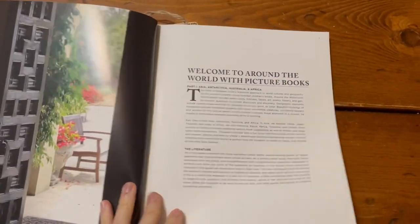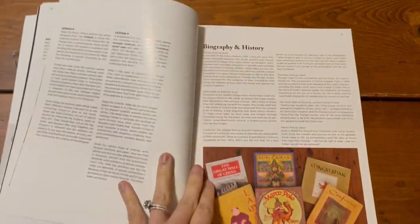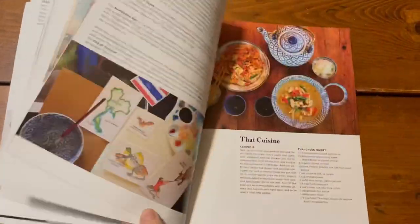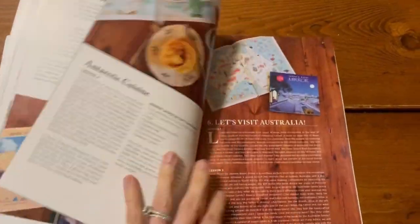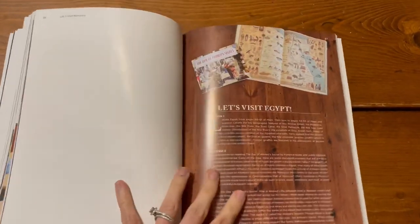So the course is going to come with this beautiful course book. This is a really lovely course book. The font is a little bit small, but that's okay. That's not really a deal breaker for me. It's not something that is going to make or break the curriculum. It would be nice if it was just a smidge bigger, but it's really not that big of a deal. And then it comes with this beautiful, huge maps book as well. And then each country has at least one, up to several different picture books.